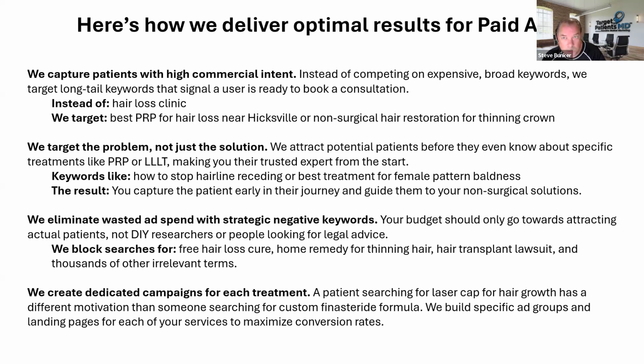Long tail keywords work the best. And we captured this and we already did our research. We know exactly what works.